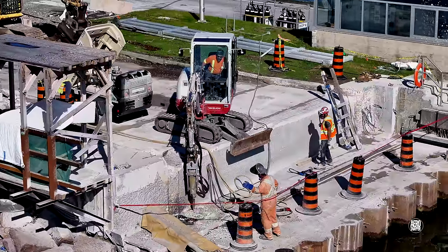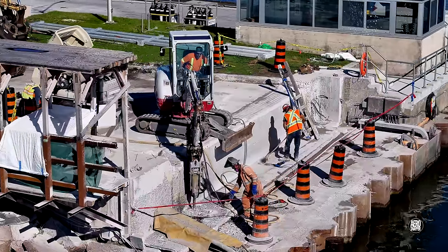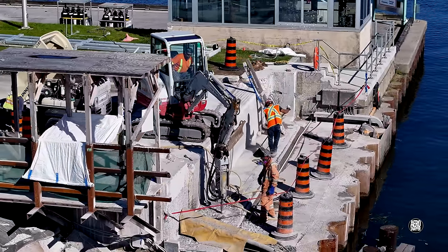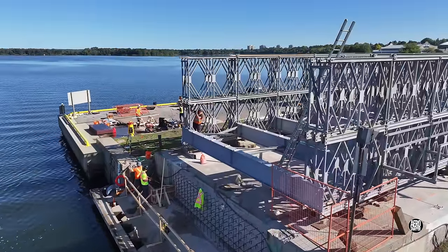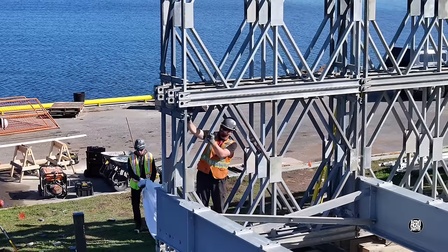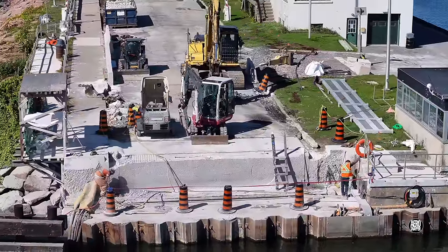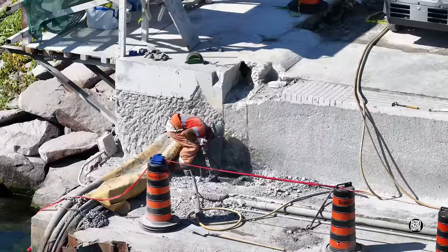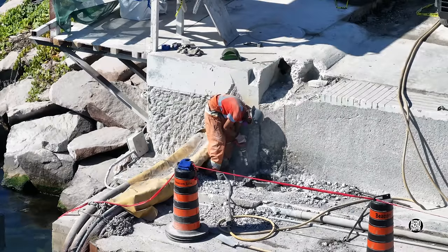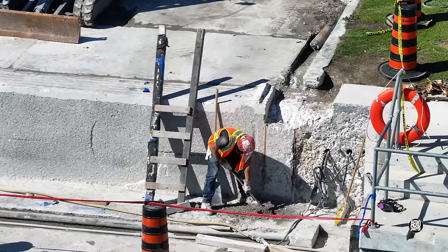Meanwhile, on the west side, work continued to prepare that abutment for the same treatment. All the while, the iron workers continued on the temporary bridge. Work to prepare the west abutment would continue throughout the day. There's a significant effort involved. There's very little downtime for the crews on either side of the gap.